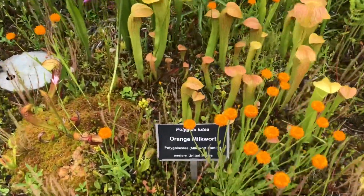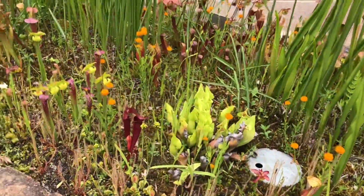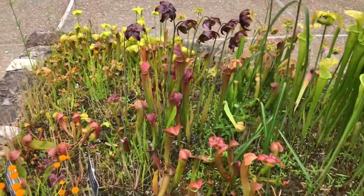Polygala lutea. That's this cute little orange flower. Boy, I can dream that my newly planted bogs will look this cool one day. It's certainly great inspiration.